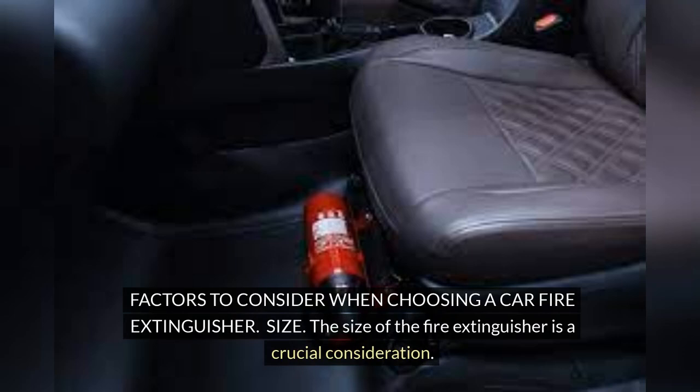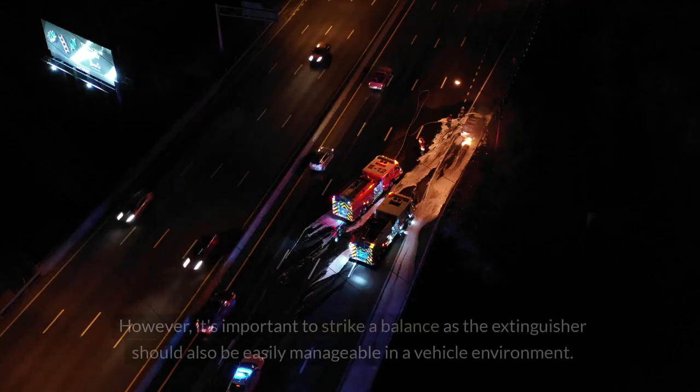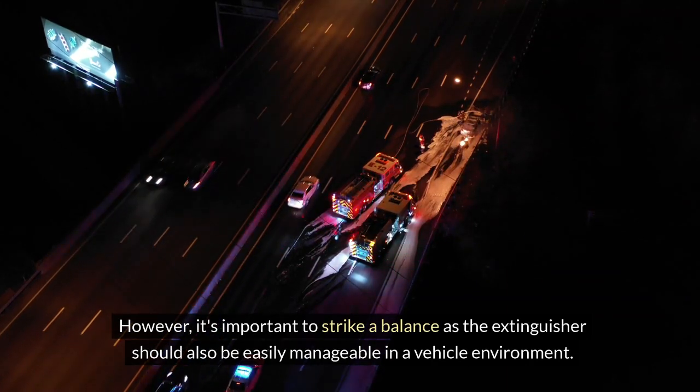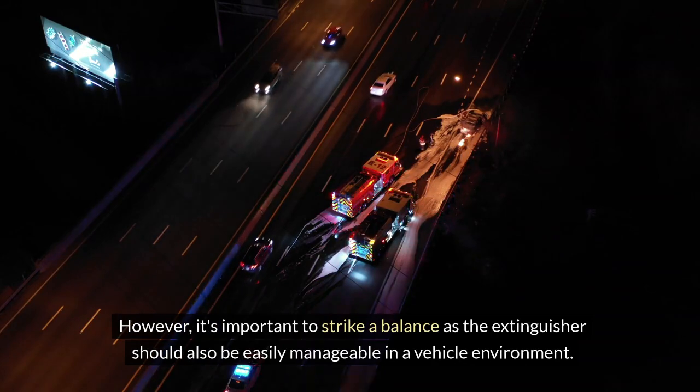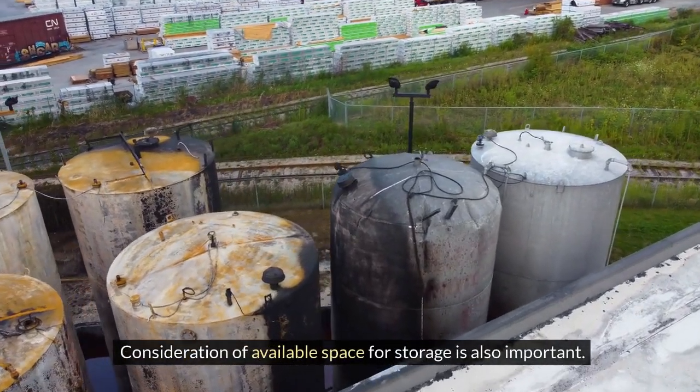Size. The size of the fire extinguisher is a crucial consideration. Larger vehicles might require a larger-sized extinguisher to effectively combat a fire. However, it's important to strike a balance, as the extinguisher should also be easily manageable in a vehicle environment. Consideration of available space for storage is also important.